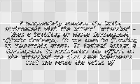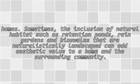Responsibly balance the built environment with the natural watershed. When a building or whole development affects drainage, it can lead to flooding in vulnerable areas. To instead design a development to neutralize its effect on the watershed can also save homeowners cost and raise the value of homes. Sometimes, the inclusion of natural habitats such as retention ponds, rain gardens, and bioswales that are naturalistically landscaped can add aesthetic value to home and the surrounding community.